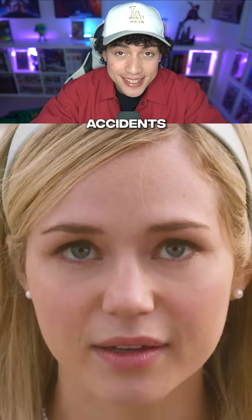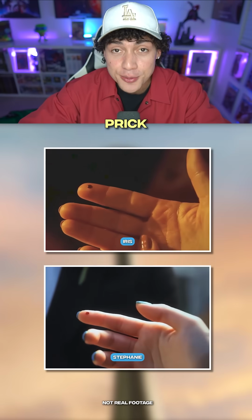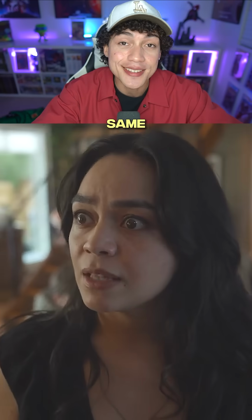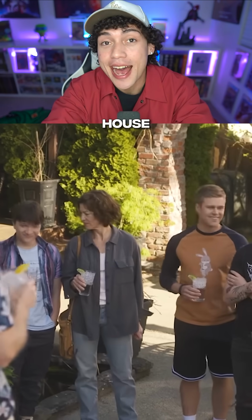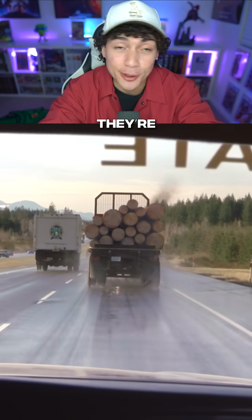Right before both accidents happen in this film, Stephanie and Iris prick their fingers, which, believe it or not, is the same thing that happens to Sam and Alex in the 1st and the 5th movie. When the rest of the family decides to go hide out at the grandma's house, they almost get hit by a log truck as they're leaving the hospital.